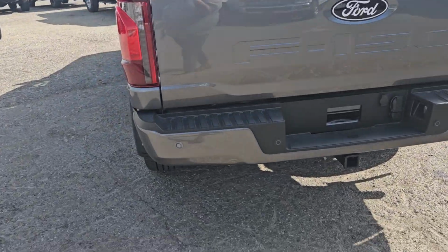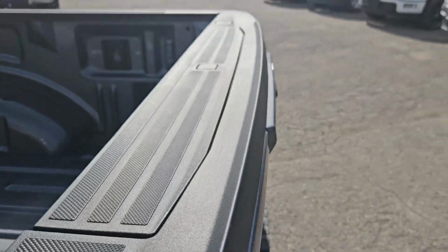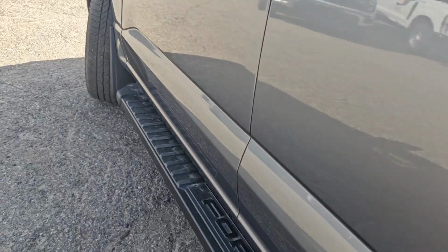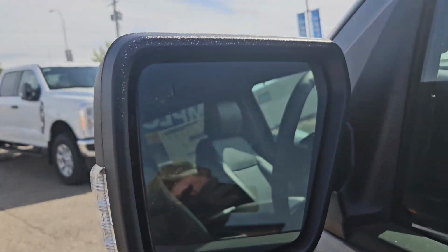Taking a look at the back here, we do have rear park sensing, tow hitch, backup camera. We do have a nice tailgate step up there as well. Mud flaps on the rear. A nice gripped running board with a side view camera, turn light indicator mirrors, as well as blind spot detection.